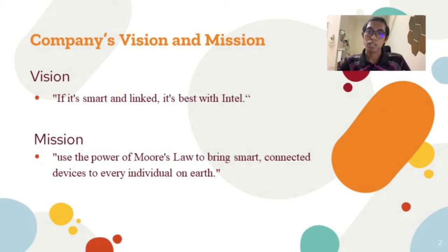And last but not least, we have the mission of Intel Corporation. The mission statement for this company is to use the power of Moore's Law to bring smart, connected devices to every individual on Earth. This corporate mission specifically illustrates what the organization plans to do to conquer the international market. The first aspect of their mission statement is targeting that the input current in integrated circuit chips will double every one or two years by using Moore's Law.